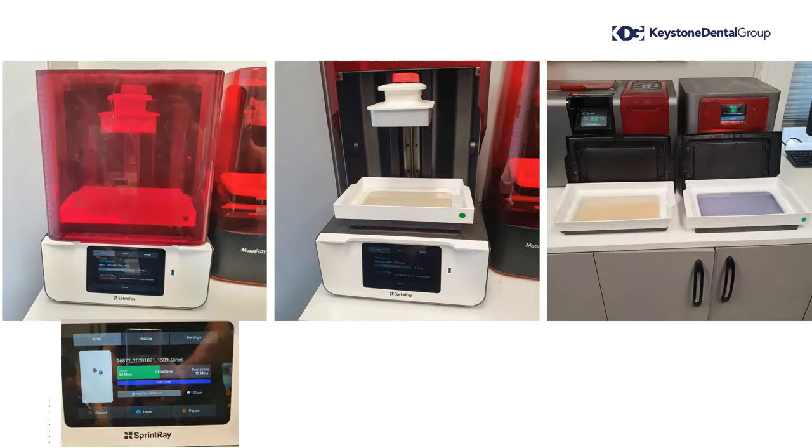And if you take a look at the picture on the right, you'll see I have two trays, and one has that purplish bluish liquid in it, and the other one has the more tooth colored liquid in it. So one has temporary material in it, and the other one has surgical guide material.